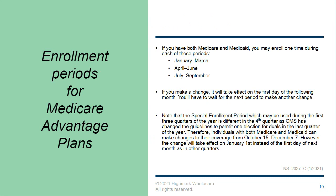The enrollment periods for Medicare Advantage plans. Now, if you have both Medicare and Medicaid, you may enroll one time during each of these periods: January through March, April through June, July through September. Now, if you make a change, it will take effect on the first day of the following month. You'll have to wait for the next period to make another change.